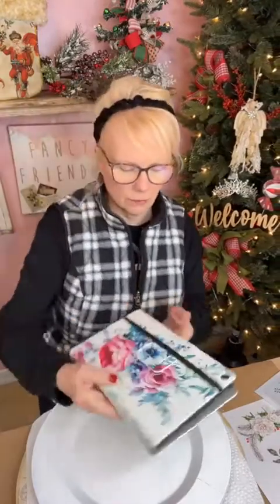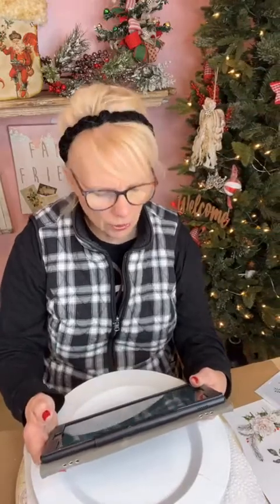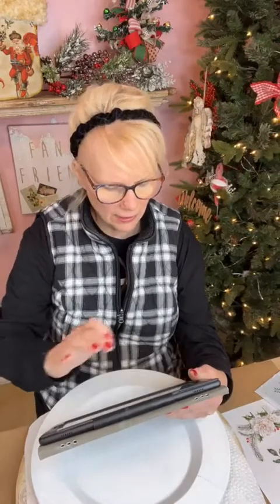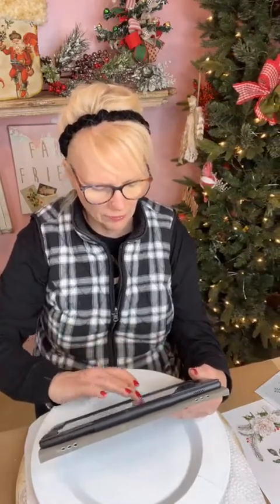Hold on, everybody. I almost forgot. Let me just get some of this out of the way here. Alrighty, today we're going to be doing some stenciling from Essential Stencils. And we're going to do a transfer from Essential Stencils too. So we got a lot of work to do. We're going to do some checks. Oh, we got a lot of stuff to do today.